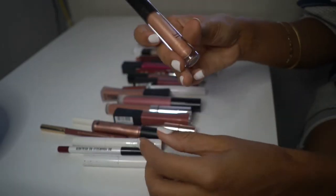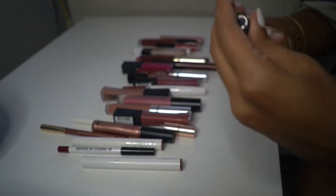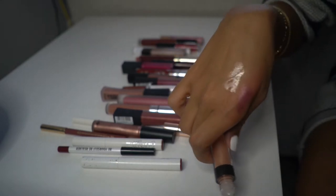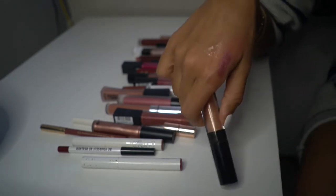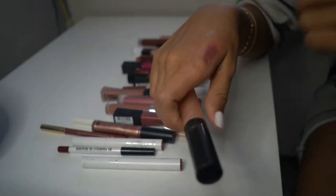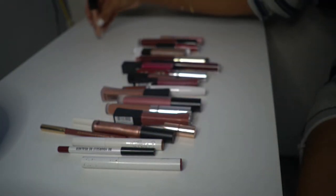I have this e.l.f. one I love. I got it recently. This is a lip gloss, which is super, super pretty from e.l.f. And it's so nice to just pair over any lip. So I'm definitely keeping that. I feel like this is such a good dupe for the Buxom lip glosses. So pretty. I absolutely love it, and I love that it has gold glitter. So it works for me. We'll put that over here.